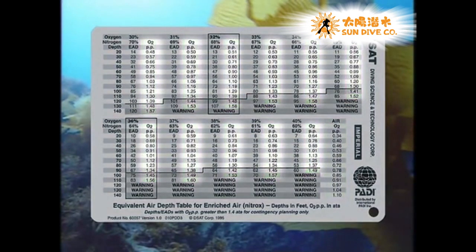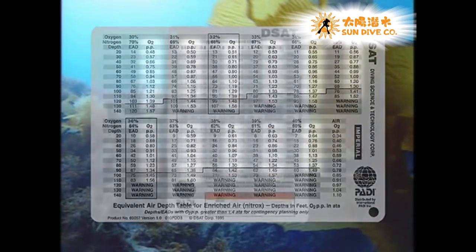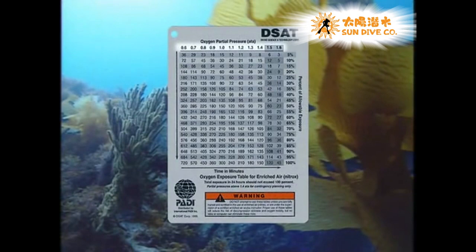You will also use the oxygen partial pressure to keep your oxygen exposure within 24 hours within limits. To do this, you find the oxygen partial pressure for the dive depth and blend the same way you find the EAD. Take the oxygen partial pressure to the oxygen exposure table and find it on the top. Round to the next higher one if the exact partial pressure isn't listed.